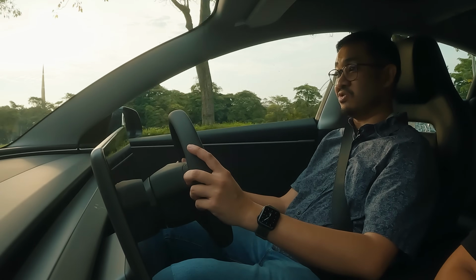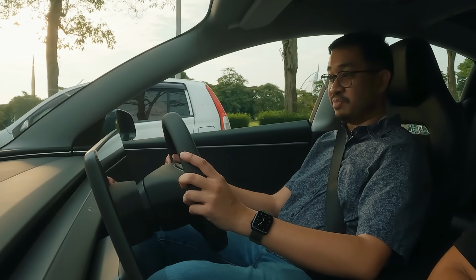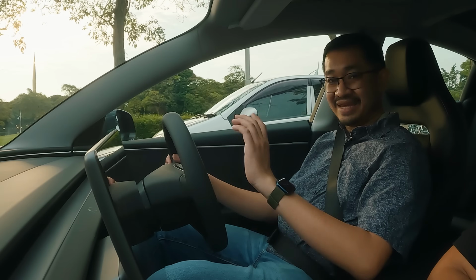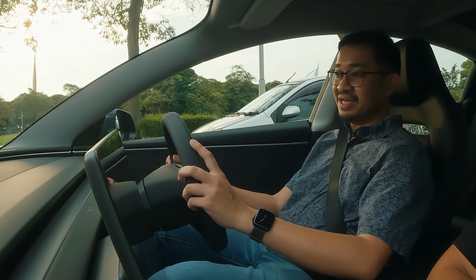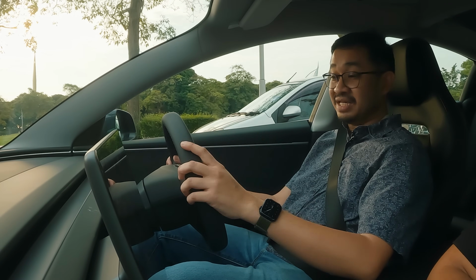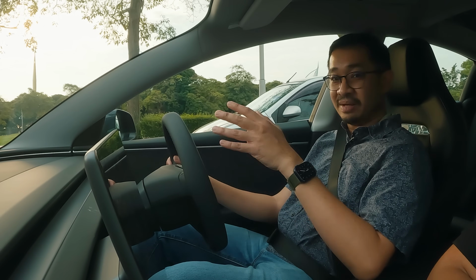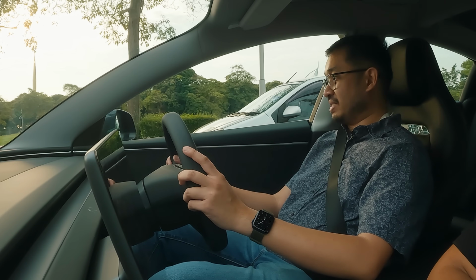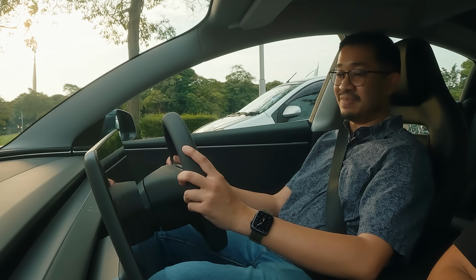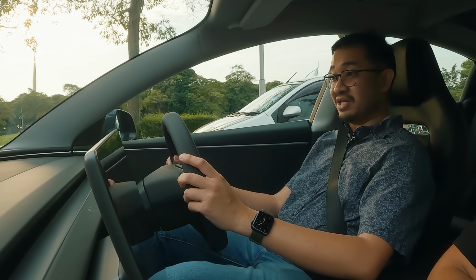Key highlight of the Tesla Model 3 Performance is its advertised acceleration, 0 to 100 in 3.1 seconds. So we did a quick test run in a controlled environment, and we got about 3.7 seconds. It's still very quick, but of course, admittedly, when we did the test, we had 3 adults in the car, and the roads are a bit uneven. But I would say that it's very quick. It's much quicker than what I experienced from other EVs. And yeah, that's pretty impressive.